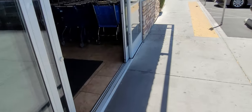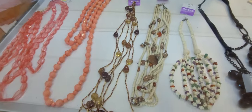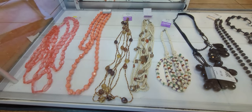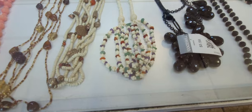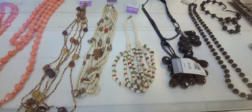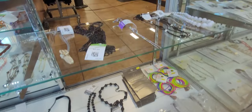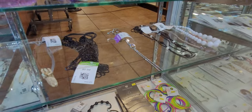First time in this store, so I'm already in awe. I love this necklace right here. I don't know if that is a bone and stone. It looks like glass. I'm sorry, not glass, but rock. Love this rhinestone necklace right here too. Look at that. That's beautiful.